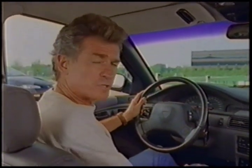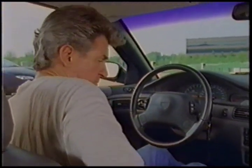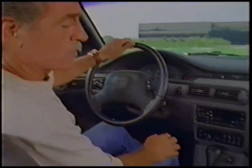Three last things before beginning that test drive. First, make sure you're wearing your seatbelt. Second, check out the climate control system.